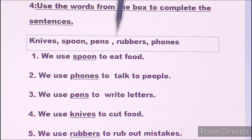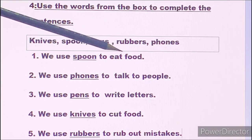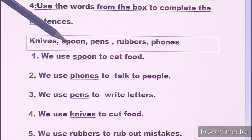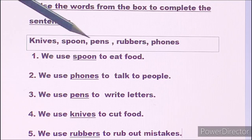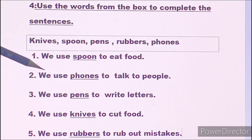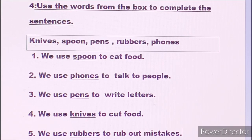So, here is the help box. Knife, spoon, pens, rubber, phones. And you have to fill in the blanks. So, number one is, we use spoon to eat food. We use spoon to eat food. So, cut this one and write here spoon. We use dash to talk to people. How do we talk? With phones.